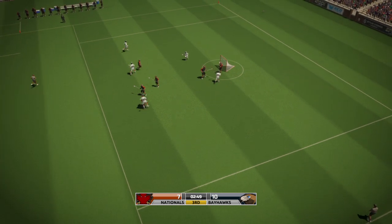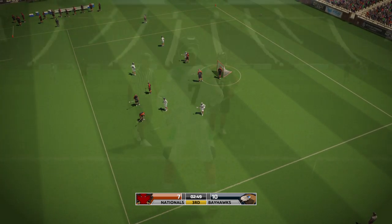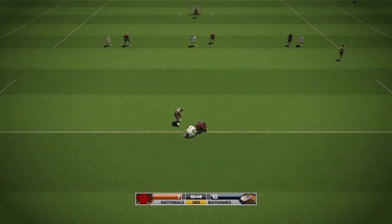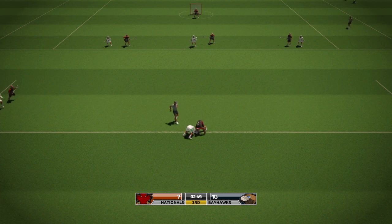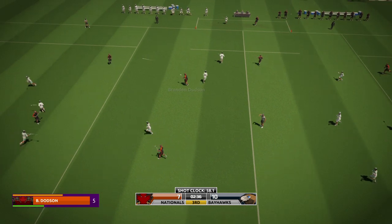Bresny wins the faceoff and scores. Three in a row for the home team. They've taken it up a notch. Bresny at it again against Dodson. Watch them scrap, even if they don't win the initial draw. The away team wins the faceoff and they get a step.